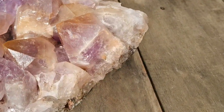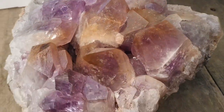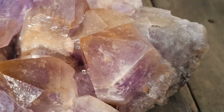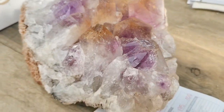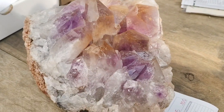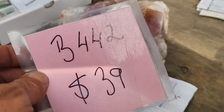Next up, a large, rather jacaranda Mumbwa amethyst geode, rated as medium to good grade only. It weighs 4 kilograms. It's going to cost only $39, flat 442.